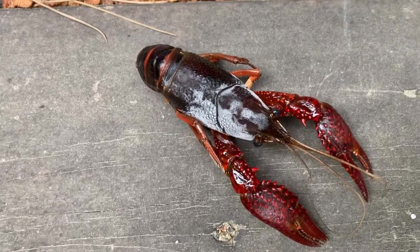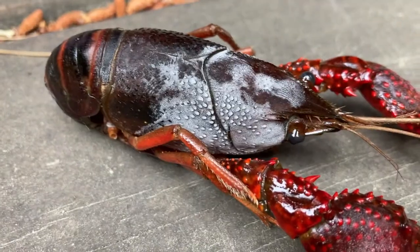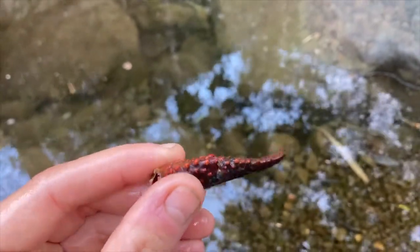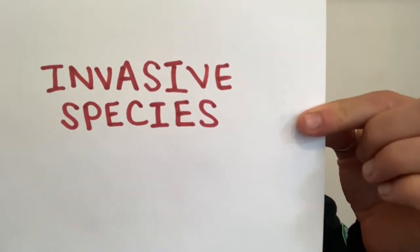The Red Swamp Crayfish is originally from southern central United States, such as Louisiana. But now it's been found in our California waterways. It was first documented in 1924. But first, let's back up a little bit, because there's one term that we really need to cover: invasive species.